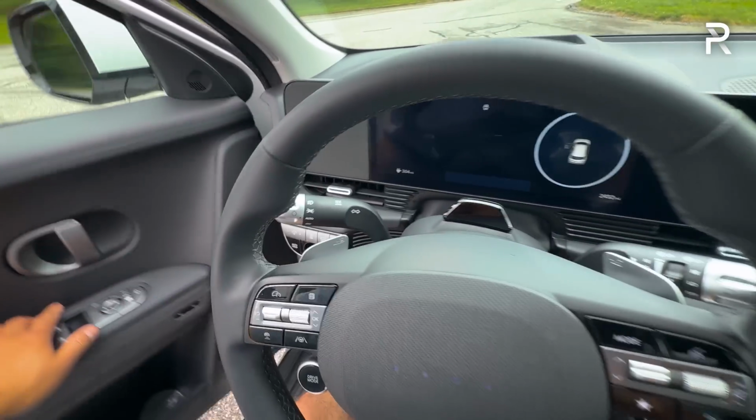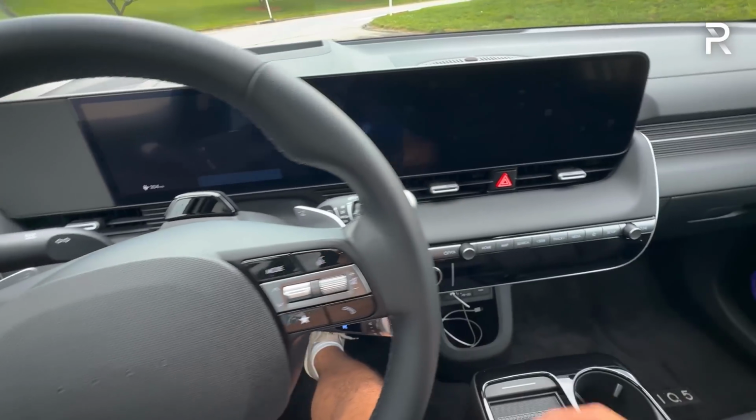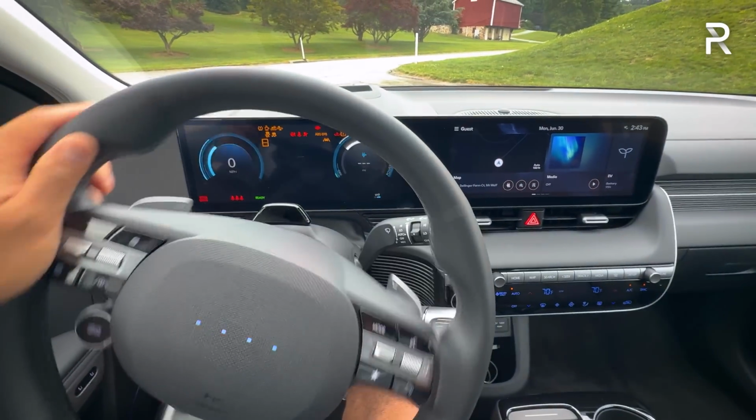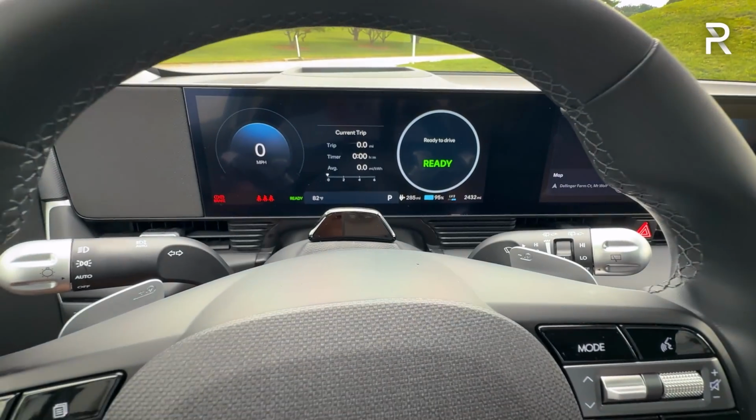As I shut the door, it has a really solid sounding thunk, which adds to that impression of quality. Now, starting the vehicle up, the start-stop button is here on the dash. Push that, and you can see it's got the typical Hyundai chime with the all digital displays. It'll just say ready in the instrument panel.